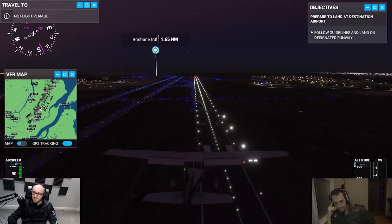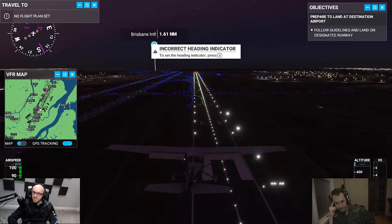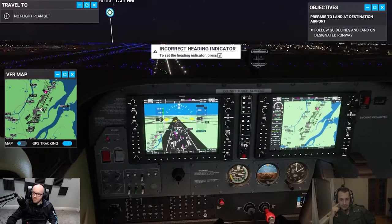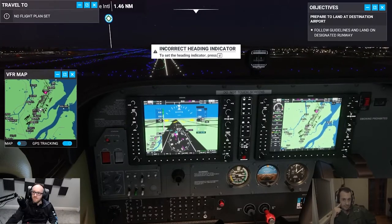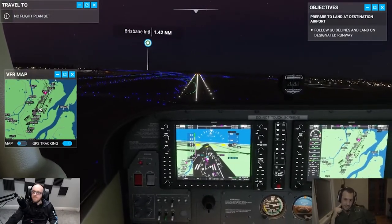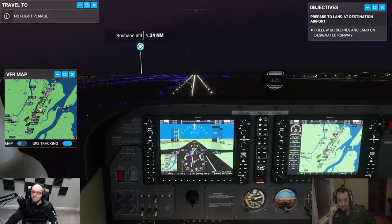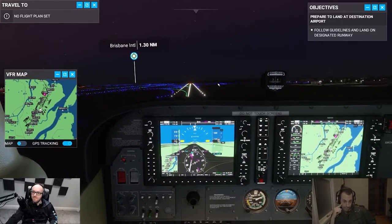Yep. That's it. All right, nose up. So probably switch into the cockpit for you now if you can. That's it. So line up left, go left a little bit. That's it, looking good. So 60 knots, mate. Keep that nose where it is. Just keep driving it down.